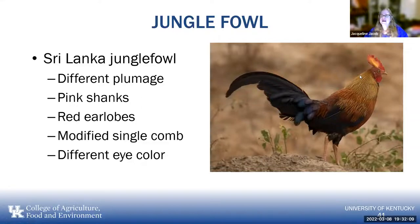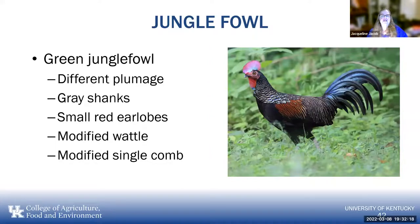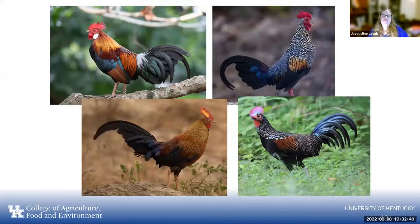It has a modified single comb, and the eye color is different. And the green jungle fowl, again, different plumage, gray shanks, red earlobes, modified wattle, and modified single comb. So there were genes that were brought into the population from other jungle fowl besides the red jungle fowl. So they're getting a wide variety with the different types of jungle fowl that still exist today, but were there when the birds were first domesticated.